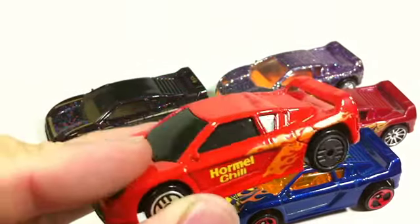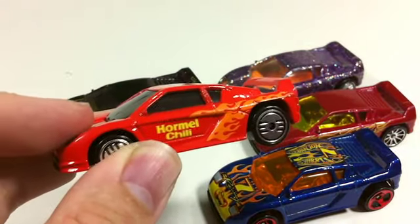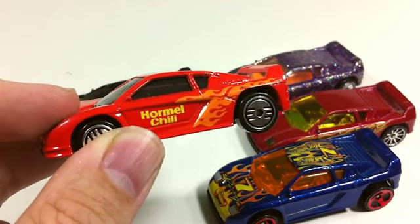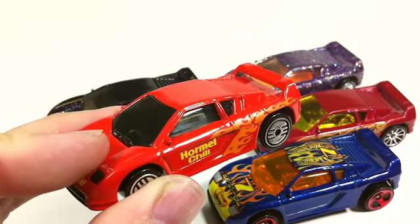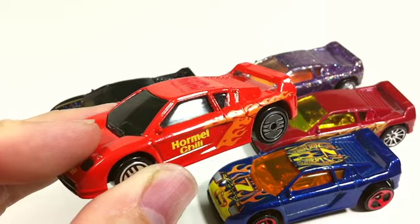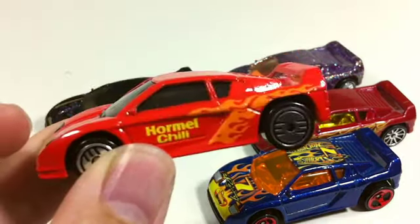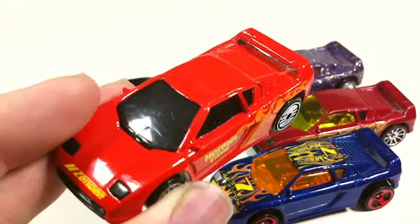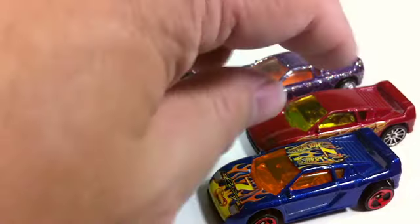And I don't know if the Hormel Chili ones were part of another promotion, but I know that for Hormel Chili, there's a Thunderstreak and a Gulch Stepper. There's a bright green Gulch Stepper that came with Hormel Chili, and then a red and white, I think it was, Thunderstreak. So, yeah, the Hormel Chili one. Promotion, not really worth anything. I think there was a lot of them.